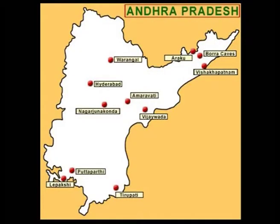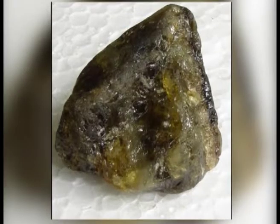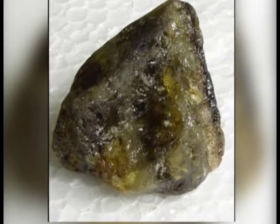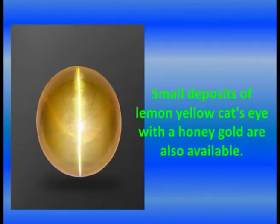Andhra Pradesh. The gemstones that are available in Andhra Pradesh are chrysoberyl, alexandrite and alexandrite cat's eye, corundum ruby. The color of chrysoberyl varies from yellowish green to olive green to a bluish green. The size varies from 1 carat to over 20 carats. Small deposits of lemon yellow cat's eye with a honey gold are also available in Andhra Pradesh.